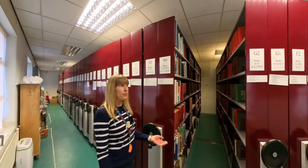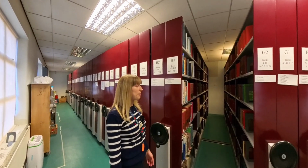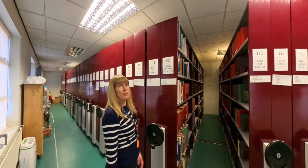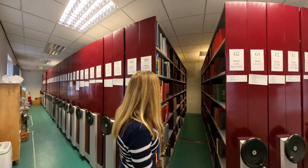It doesn't matter if you're a student or an academic, you can be anyone at all, and you might just want to photograph them, or you might want to sit down and read them for fun. But yeah, we'd love more people to use the library because it's a brilliant resource. It's got a big mixture of things.